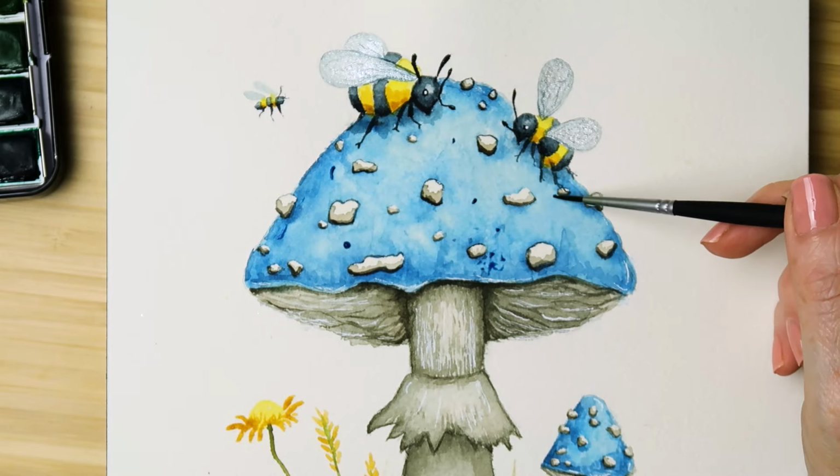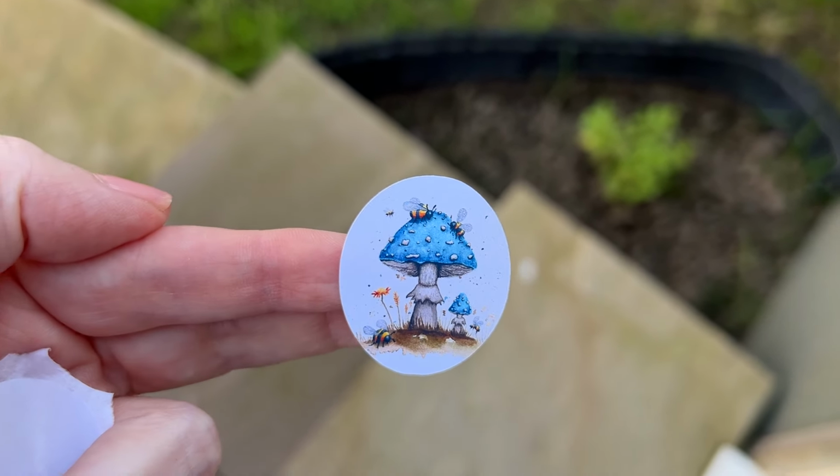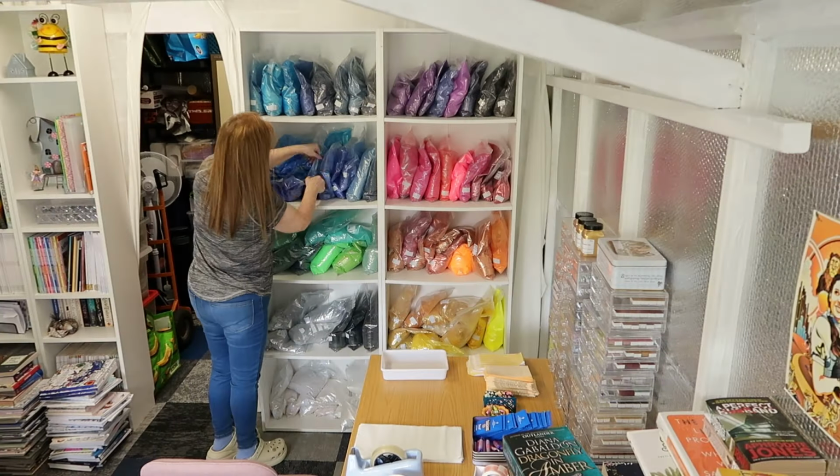So I'm starting from scratch, doing the painting, and then going right through the full process of how I make the sticker, which is really, really cute. I was really pleased with it.